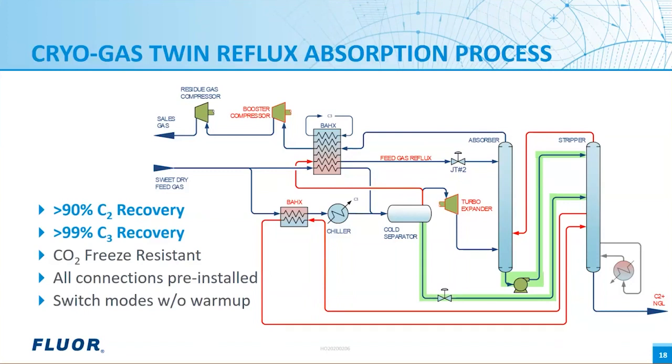The two columns operate at very similar pressures as compared to a difference of up to 50 psi or 350 kPa in the DDP mode. The operating pressure in TRAP mode will tend to be slightly lower than in DDP, but again, this is dependent on gas compositions.